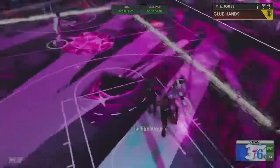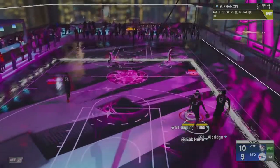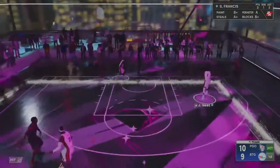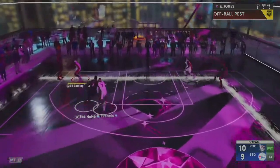Eddie Jones, another three-pointer, man. Let's get it. He got 6 points. I want to show his defense, man. I want to put him on Steve Francis so bad. We're good. Aldridge's not going to dribble the ball at all. Look at us on the steal right there.